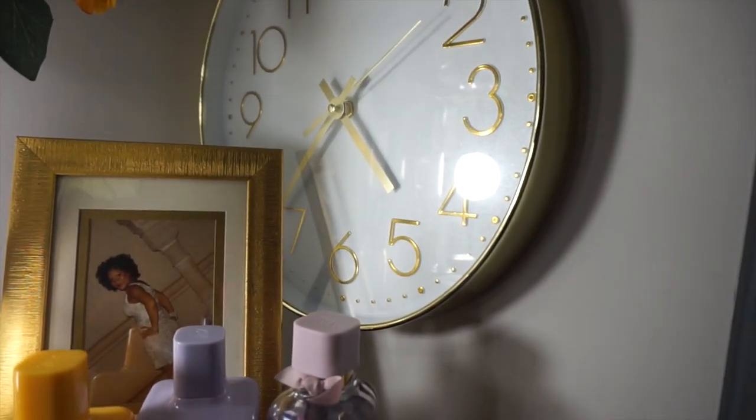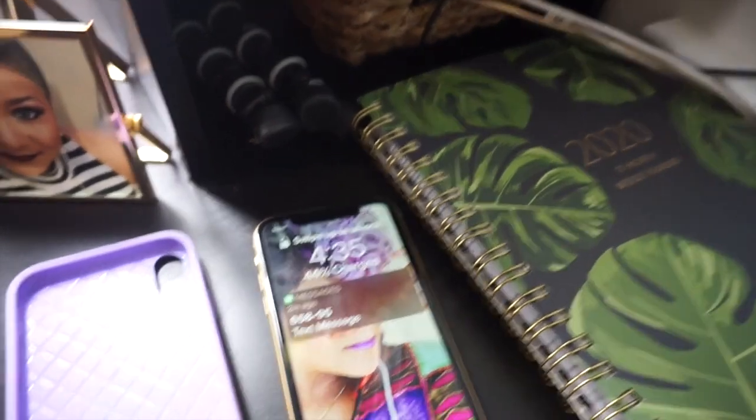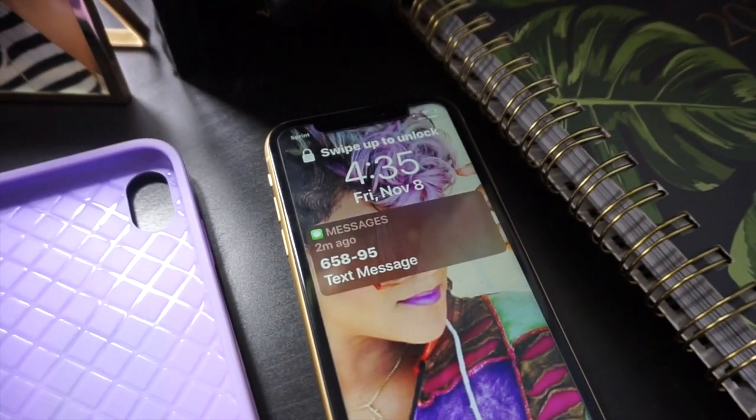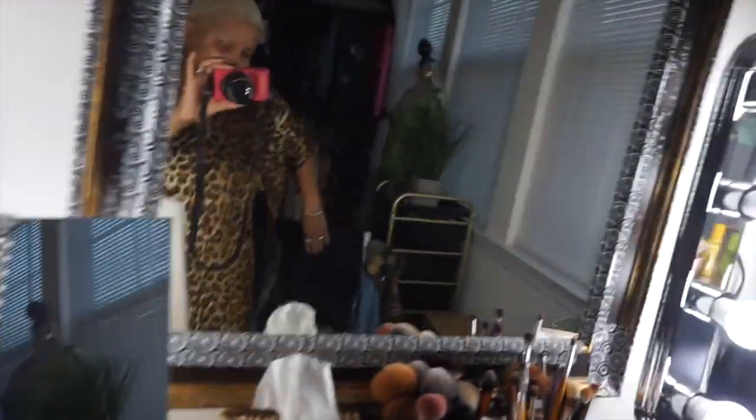And y'all, it is 4:35. My clock is set like 10 minutes fast. Oh, actually, no, it ain't. It's 4:35. Okay, so I'm gonna get dressed because we gotta be at the house by 5:30. So I'm gonna. What kind of English is that? Okay, y'all know what I mean.